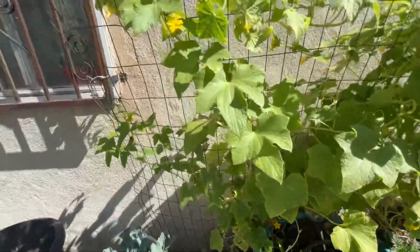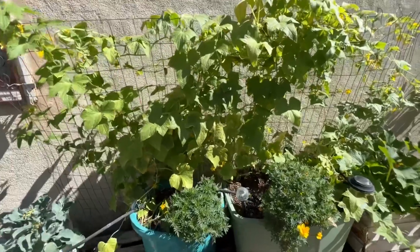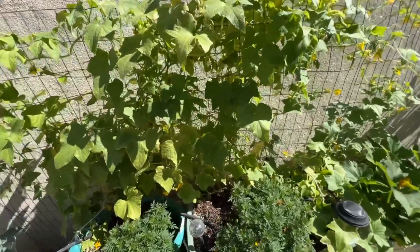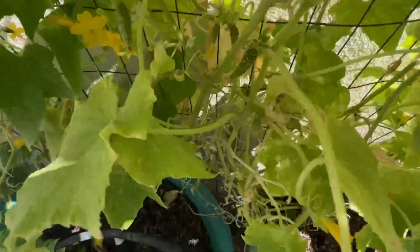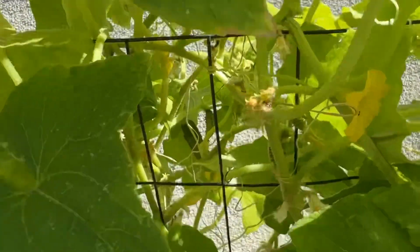And then we have our cucumbers. Look at all of the cucumbers. I've been getting 2 or 3 a day out of these. They're so delicious. And let's see if we have any in here. There's a lot of little ones. A lot of little ones forming, look. A lot of little ones forming in there.